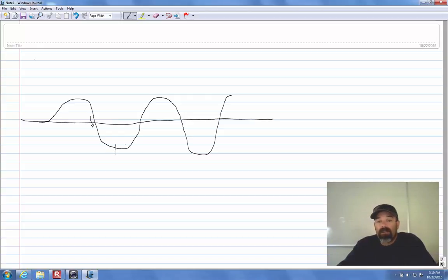These areas here are slack tides, which means the water is not really moving anywhere. It comes up to high tide, and there's a period of half an hour or an hour where the water is not really doing anything. It's just kind of sitting there, hanging out. Then it'll start flowing back in the other direction. So I don't have any electricity generation during these times.